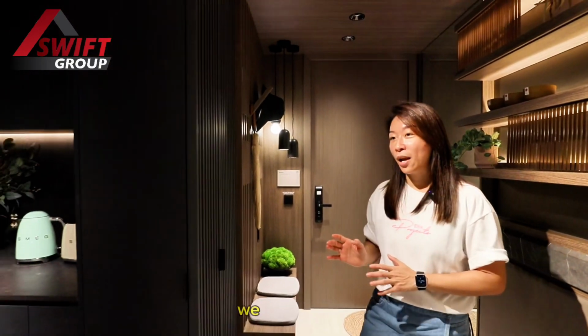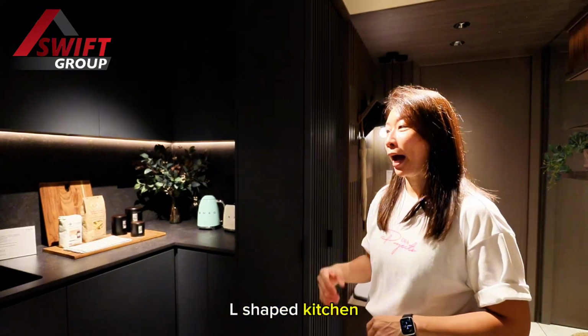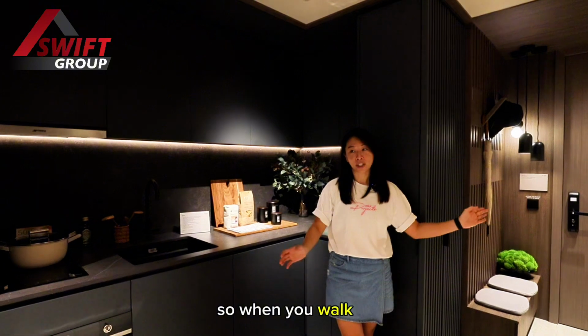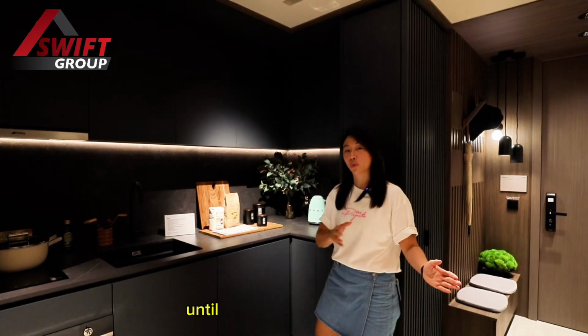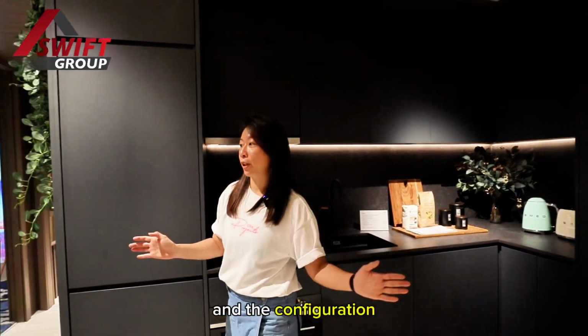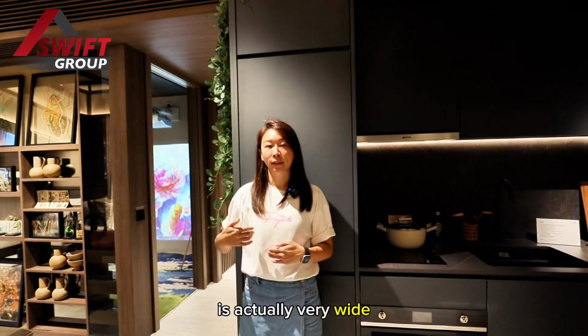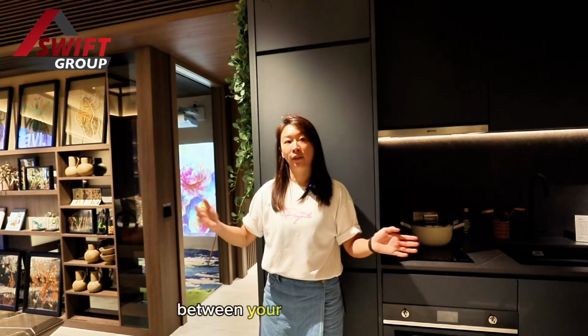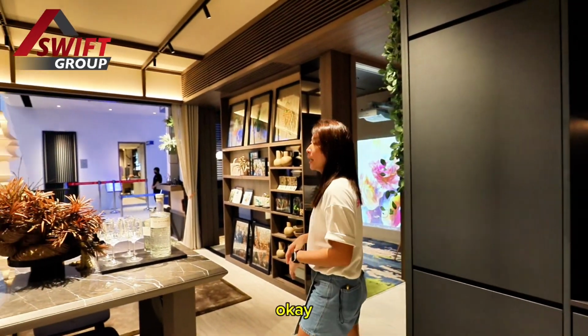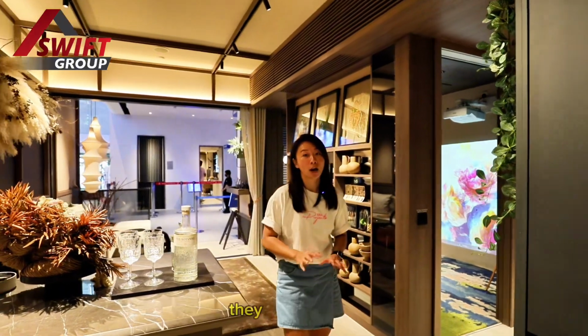So as you enter, we have a nice L-shaped kitchen, unlike the typical galley kitchen that you get immediately when you walk in. So when you walk in, you don't actually see your kitchen until you walk into this space. Okay. Notice also the space and the configuration is actually very wide. So you've got a wide frontage between your living and dining, making it a lot more spacious and homely when you walk in.